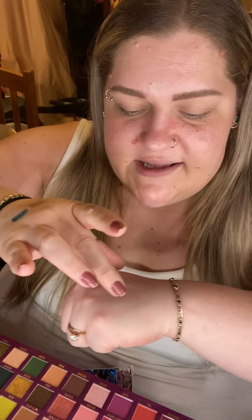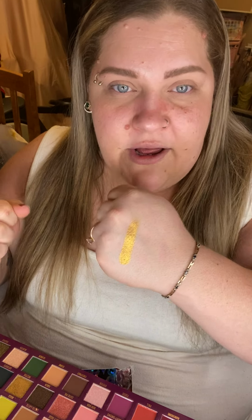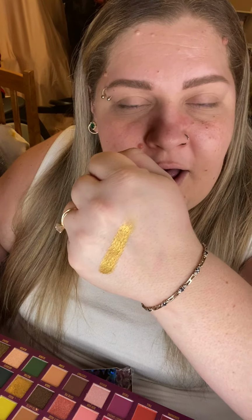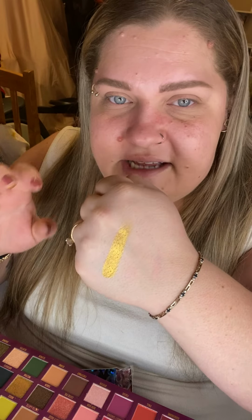So I'm going to go into this shade right here, Nectar, just because I really want to swatch a metallic. Oh, that feels really good. It feels super creamy. That's what it looks like on the finger. They are very, very creamy. Look at that reflect. Look how beautifully and richly, densely pigmented that is. That is fully saturated, just in your face. Yumminess.